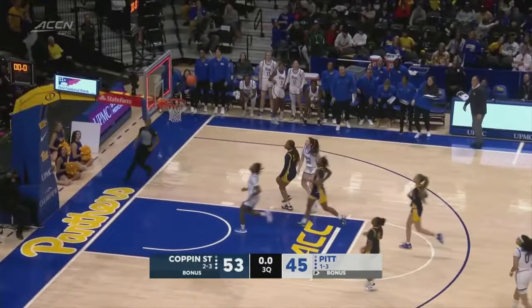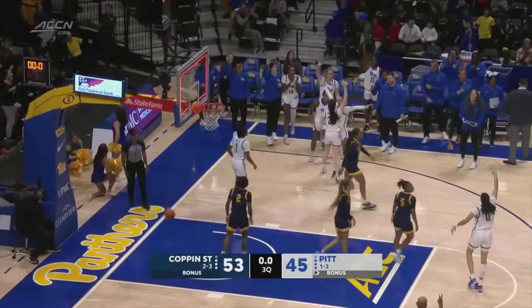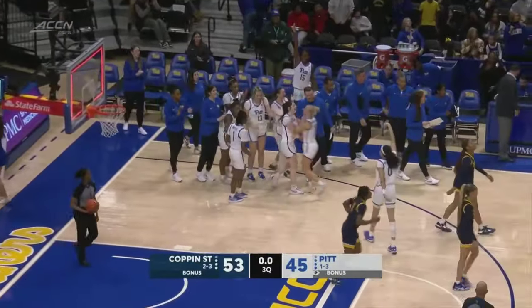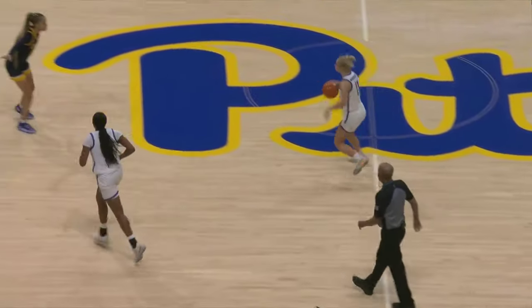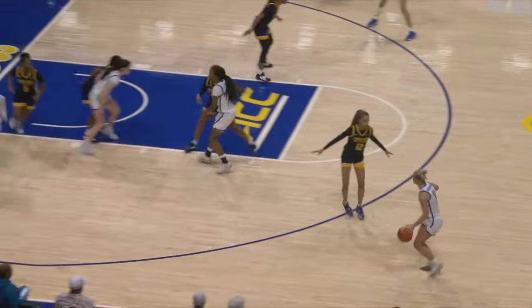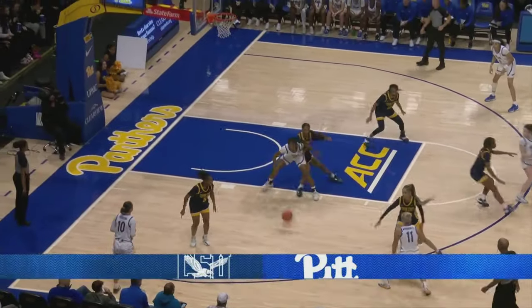Malcolm needs to get a shot up. She does, and it goes! Aislin Malcolm at the buzzer. Great job there by Aislin. Outscoring Coppin State 20-10 in the third quarter. Yeah, Pitt came out in that third quarter exactly how they needed to stay in this game.